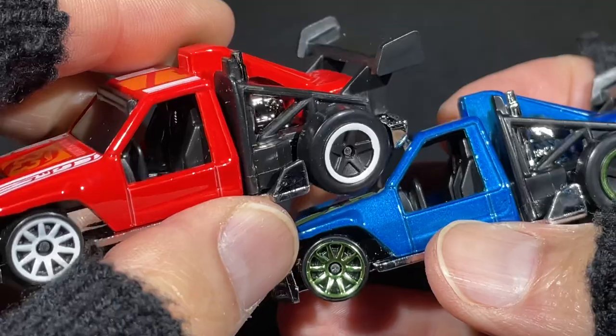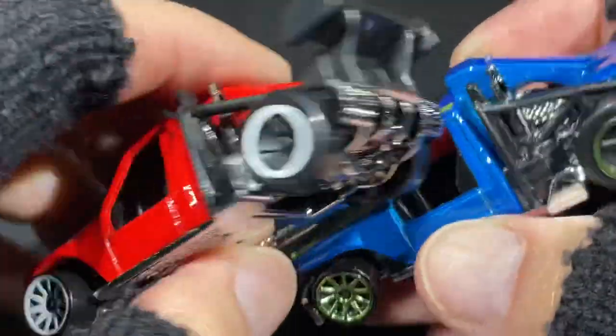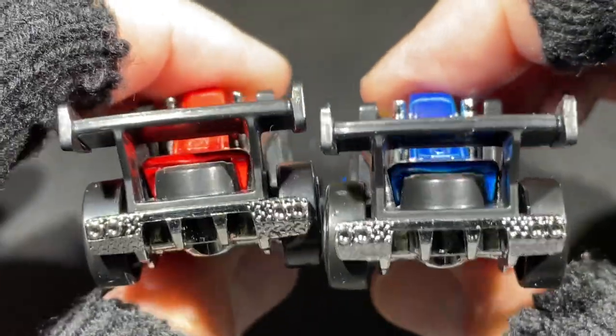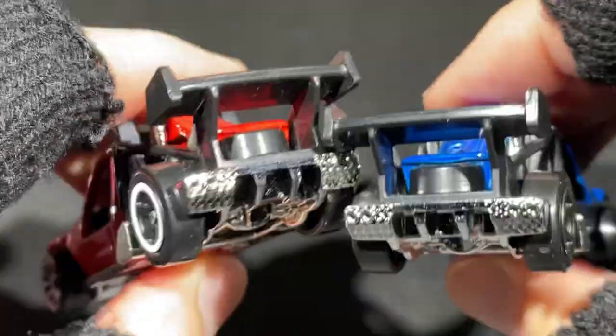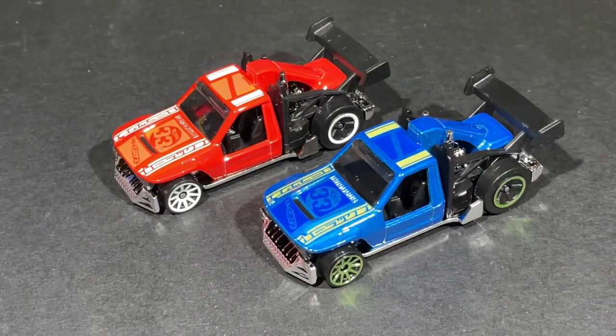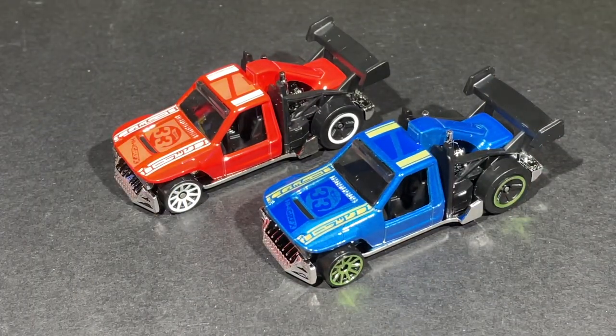Very nice. All open on the side with the left side drive there and the big tall bucket seats. Very cool. Nice big giant wing in the back. You see the spare tire in there. Wow. Very cool looking truck. The Lolux. Really, really dig the Lolux.